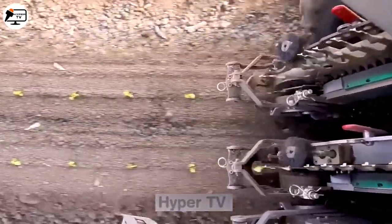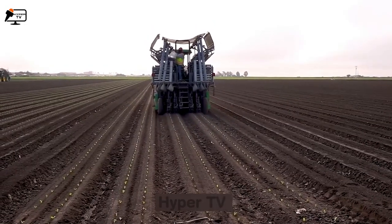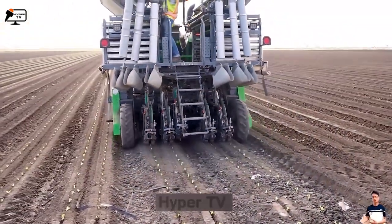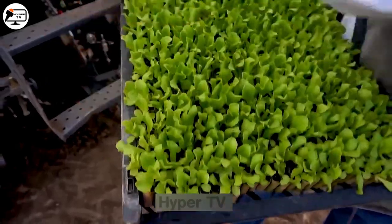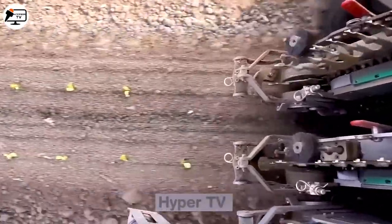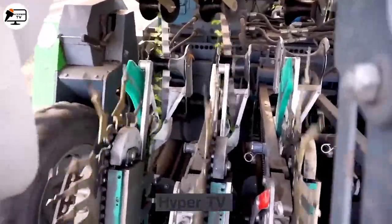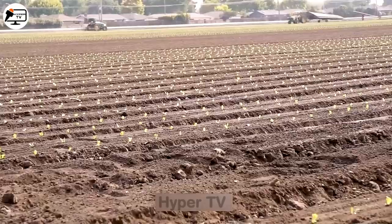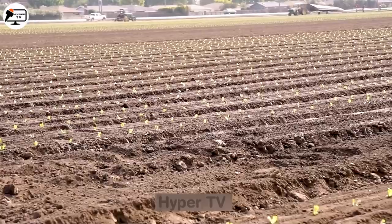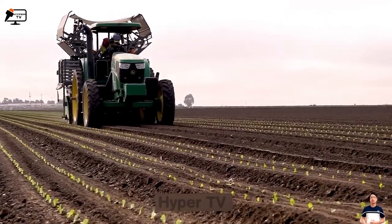Our next stop takes us to the revolutionary plant tape technique, a breakthrough in sustainable farming. Utilizing biodegradable plant tapes and specialized planting machines, farmers sow seeds with unparalleled accuracy. The plant tapes are strategically placed at even intervals, enhancing productivity while significantly reducing costs and labor. What's truly remarkable is the eco-conscious approach in action.